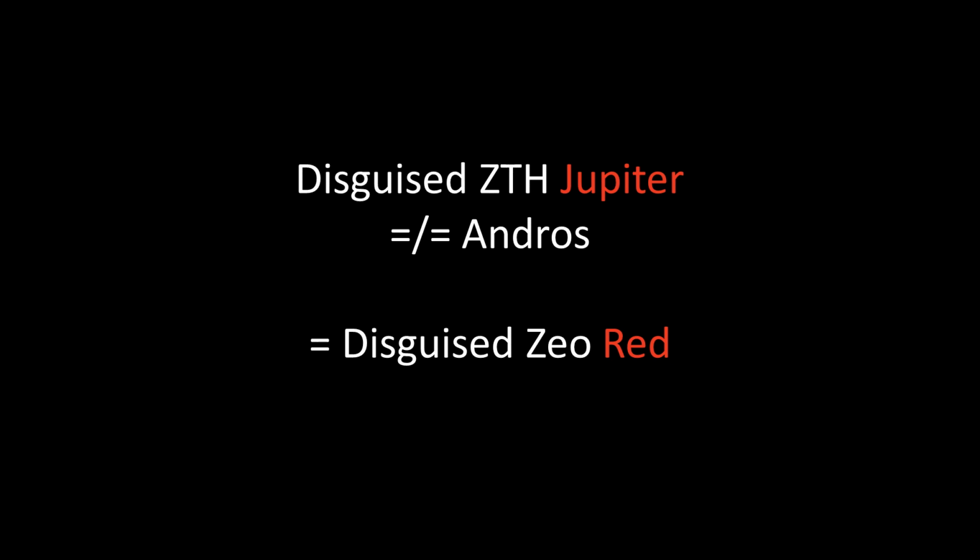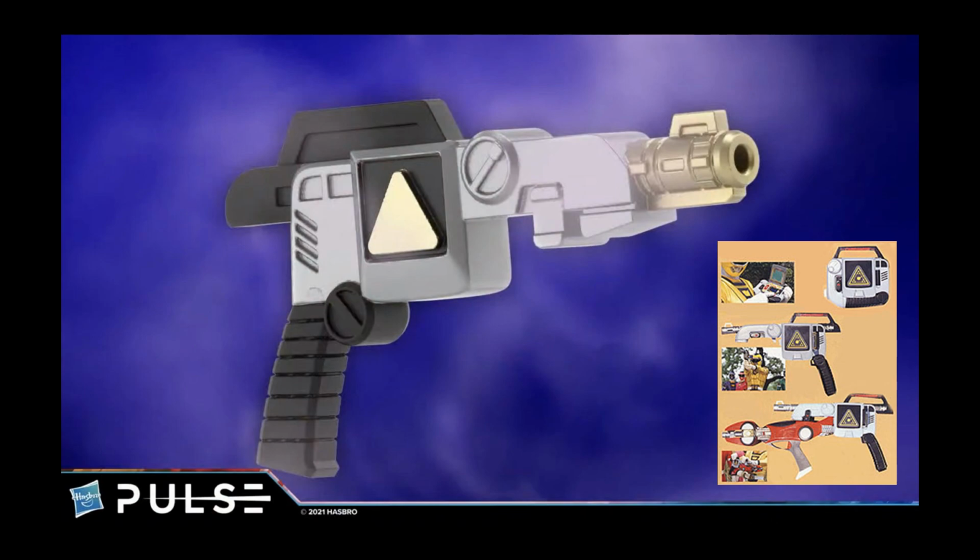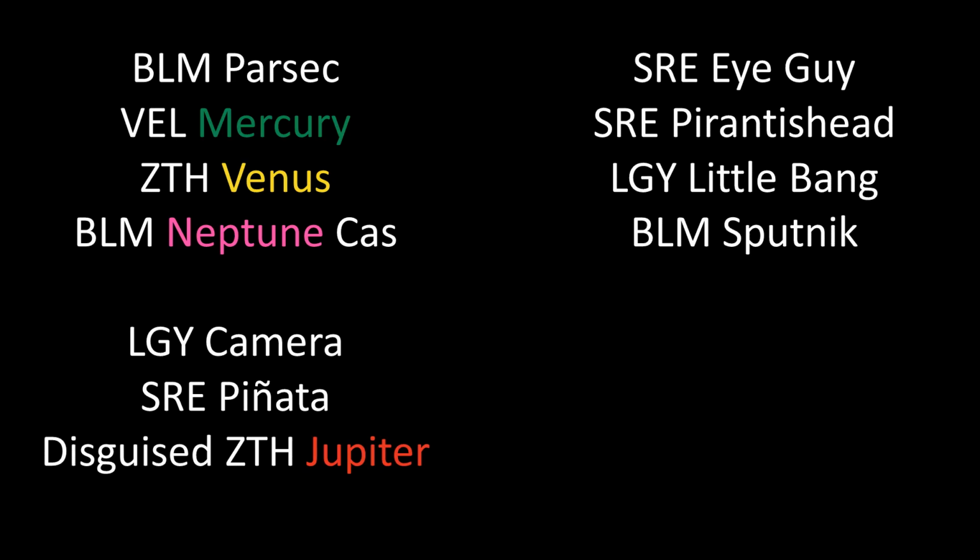Then, we got a little teaser for an upcoming release. The Turbo Navigator in Blaster Mode. Of all the coded listings we have, at least all of the ones using the code system and not just a vague distortion of the product name, we only have a single figure from an unidentified series. VEL Mercury.